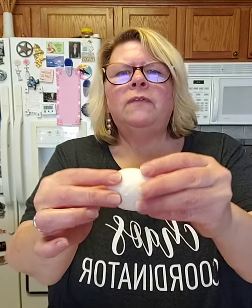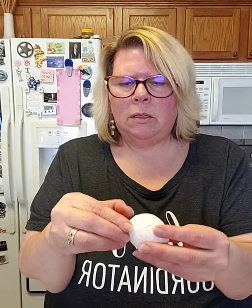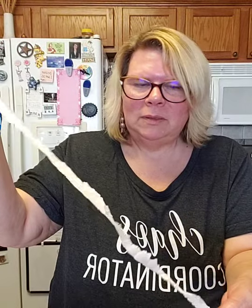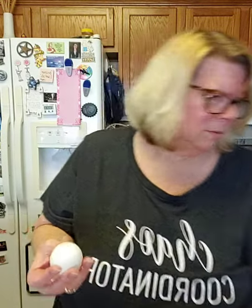I usually do this under running water because the shell bits get all over everything. Where's my pitcher of water? Oh, I put it in the sink. So I've cracked it all over. See that? You just start peeling it off. It helps if you have nails. There are other methods. Some people put them in jars and just shake them, and it automatically flips out. See the membrane? Remember I told you about that? I've also seen people pick off both ends and then blow. You can put the shells in your compost pile, too. I'm going to rinse this off and get all the rest of the little eggy shelly bits.